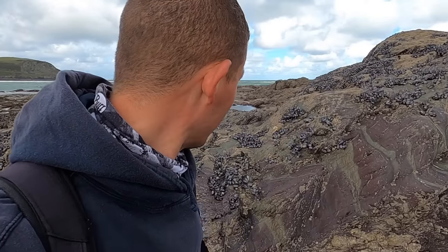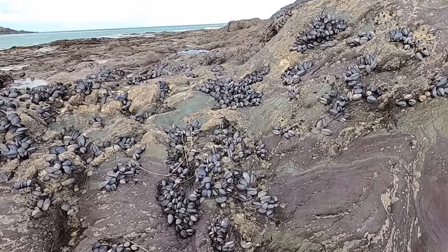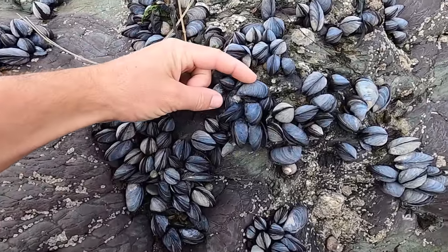Let's go! Making my way a little bit further down the shore, you can see I'm in the full blast. I'm out of the wind now, and now I'm in it. Yeah, these are the areas of mussels that I was talking about. We do have good collections of them, but these are all a little bit too small.